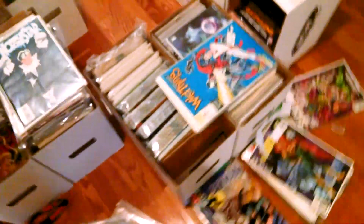And you'll notice that these are all double deep, so this has a whole other row of Masterworks behind it. This has some books behind it as well. So that's the main collection. Okay, now we're getting into the big stuff.